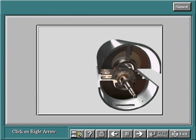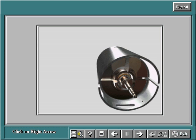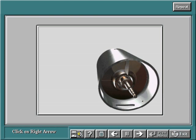Great care must be taken to ensure a perfect fit between the two halves to avoid internal damage to the rotor and diaphragm.